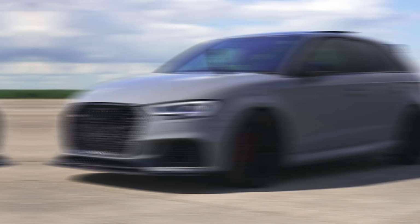It's up to you. So we put a pinned comment, right? And you get to vote whether the R8 or the RS3 won the brake test. So cast your vote now.